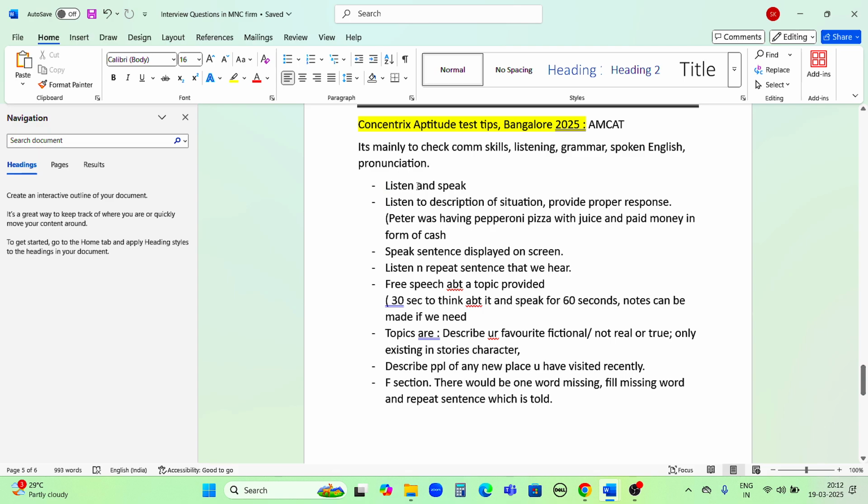Where you have to listen to particular words and repeat the sentence. And apart from that, there will be one more option where a set of scenarios, a situation, will be described. For example, Peter was having pepperoni pizza with a juice and he paid money in the form of cash. And post that, the automated voice will ask, what did he have, and did he pay by cash or card, and what is the customer name or the person's name. So these kinds of questions might be asked.